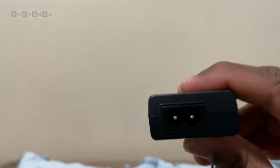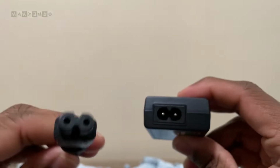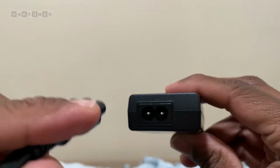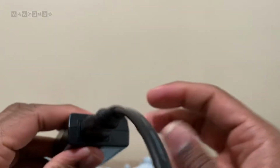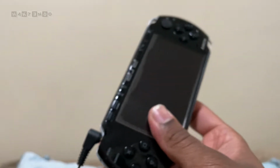At the end of it, you got this. This is pretty much Sony's universal. This is the only universal power AC cord that Sony uses. PS2s, PS1s, PS3s, PS4s, PS5s today. Even the PS Vita also uses the same thing too, I believe. I don't really remember. I haven't had my Vita in a while. I've got to find it. I'll do a review on that as well. You just plug it in and it connects. Like I said, this adapter converts AC current into DC current for PlayStation Portable.